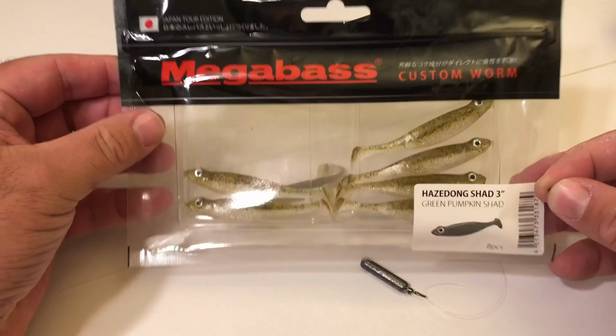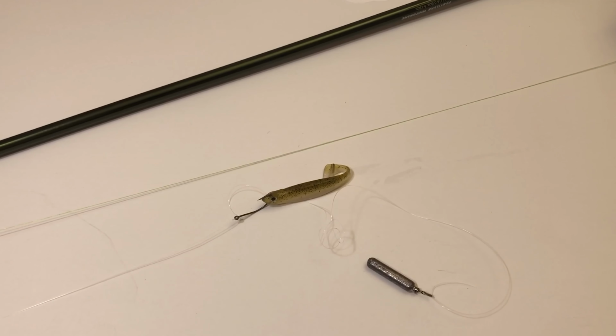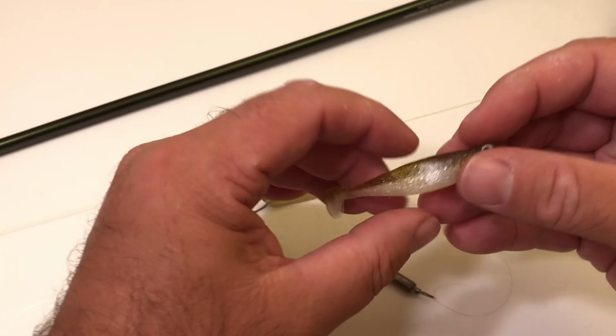Okay guys, so the trick I wanted to show you is with drop shotting, okay? Two of my primary baits that I always use, okay, is a Megabass Hazedong 3-inch, which is right here. One of my favorite baits, obviously, for drop shotting. It gets bit, it catches great fish. It's got unbelievable action. It's insane. Here's one right out of the package for you, okay?